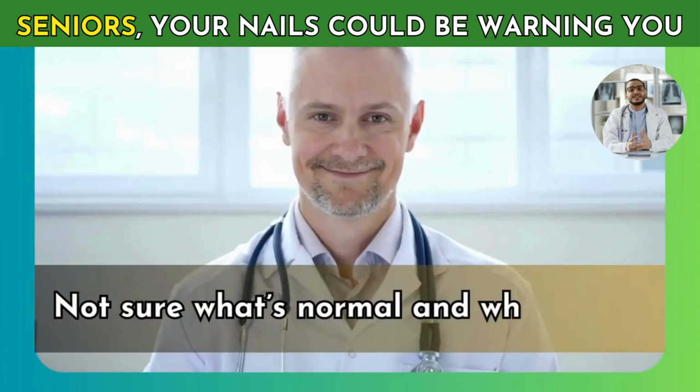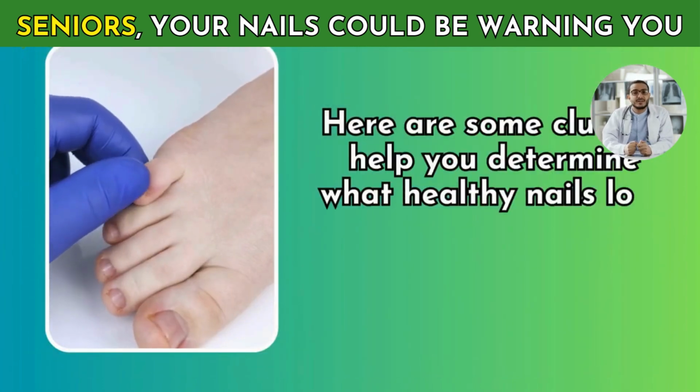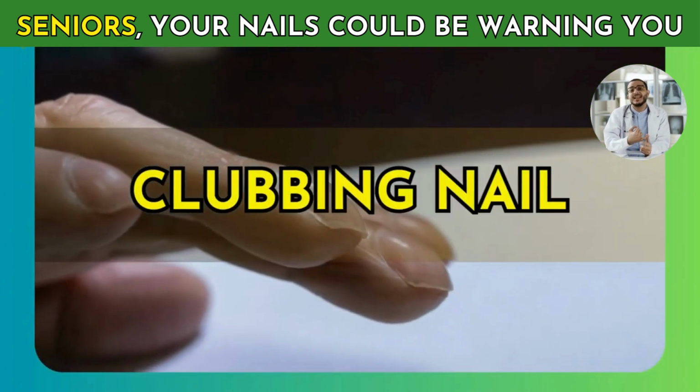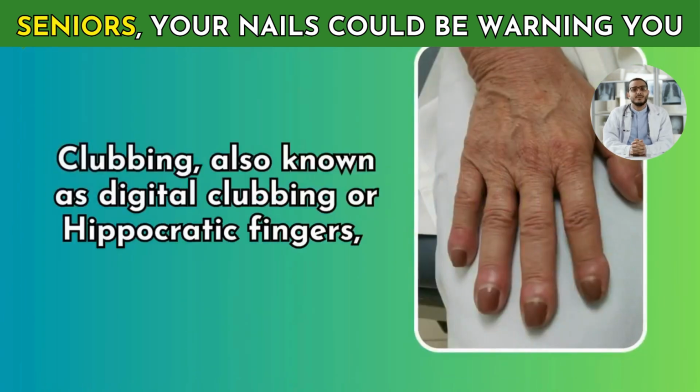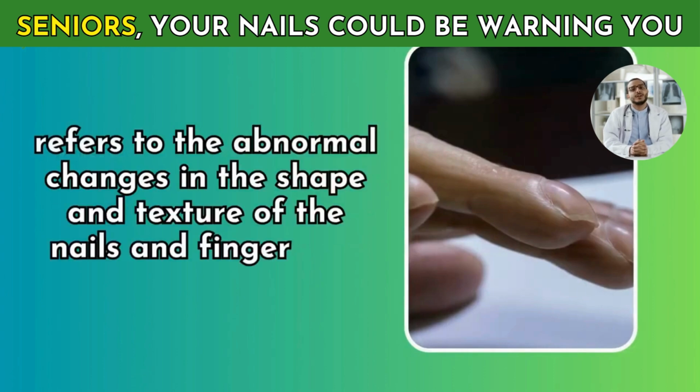Not sure what's normal and what's not? Here are some clues to help you determine what healthy nails look like and when there could be a problem. Number 1. Clubbing nail. Clubbing, also known as digital clubbing or Hippocratic fingers, refers to the abnormal changes in the shape and texture of the nails and fingertips.